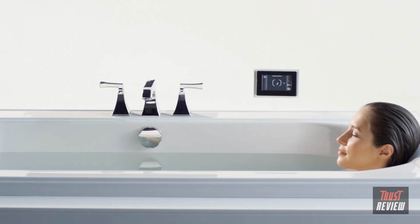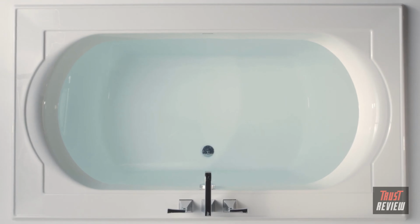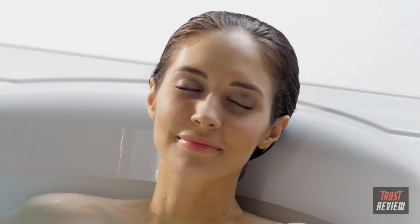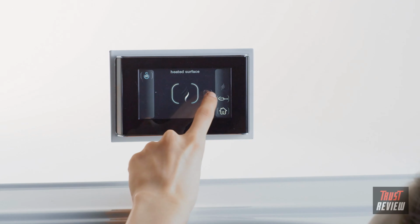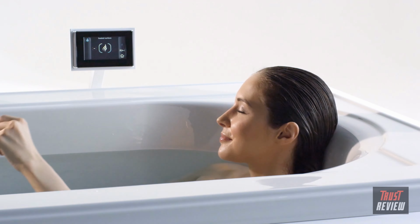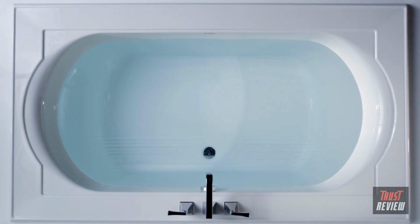Surround yourself in a warm, spa-like experience as you relax in the bath with Basque heated surface, which complements the water temperature by warming your neck, shoulders, and back. 3 temperature settings provide full customization, and because Basque uses a 120-volt power system, it works with a standard outlet. In fact, it doesn't use any more energy than a standard light bulb.